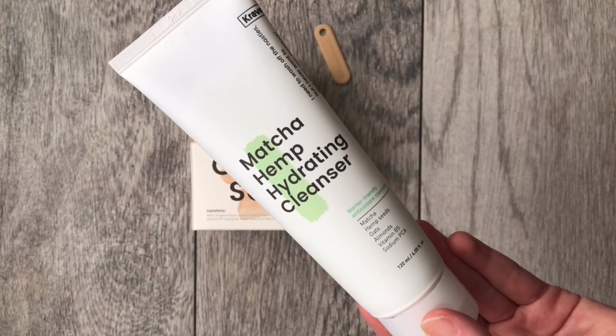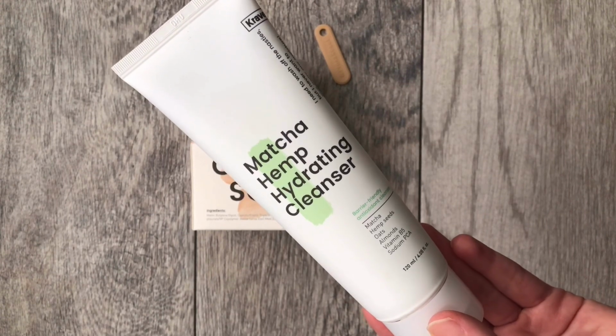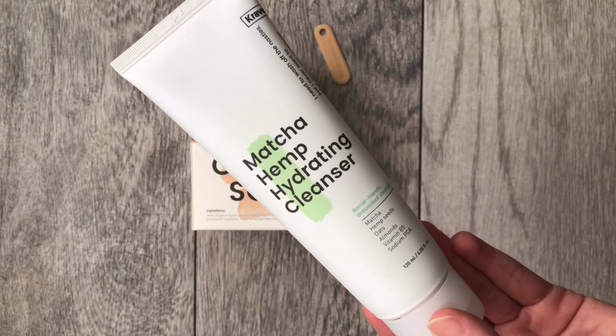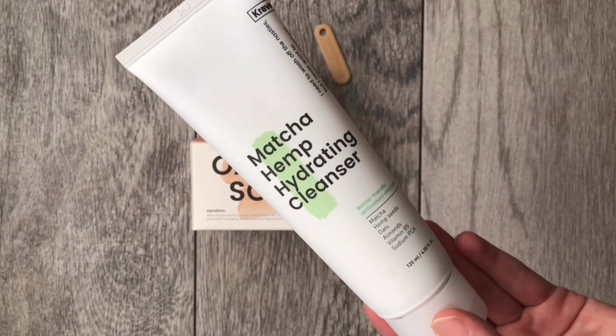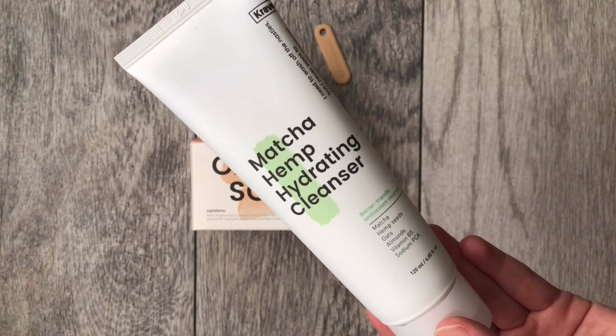And if you're like me and you've just found so many products that don't work for you, especially if you have sensitive skin, especially if you're going through a damaged moisture barrier, you have probably struggled so much with skincare that when you find something that works for you, you're just like, oh, yes, thank you.